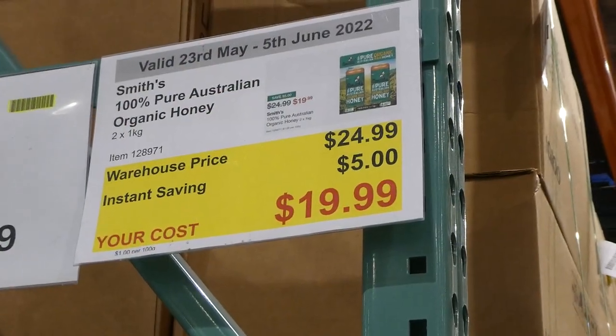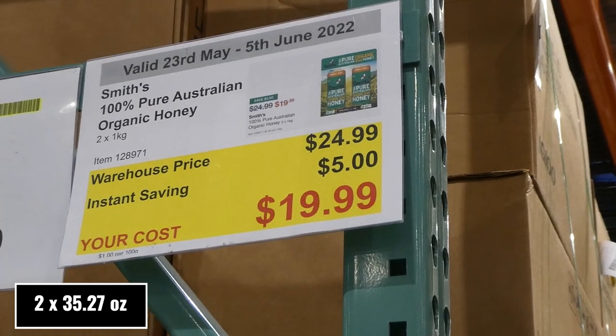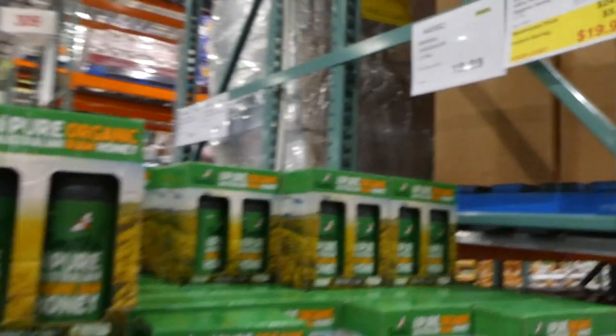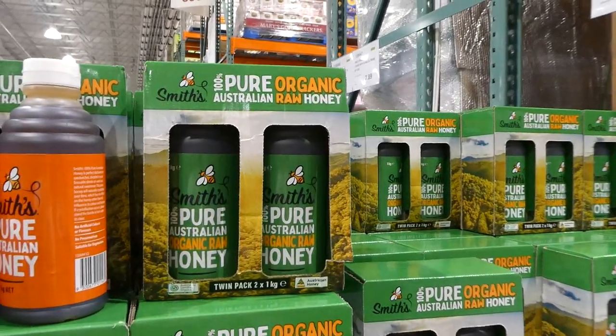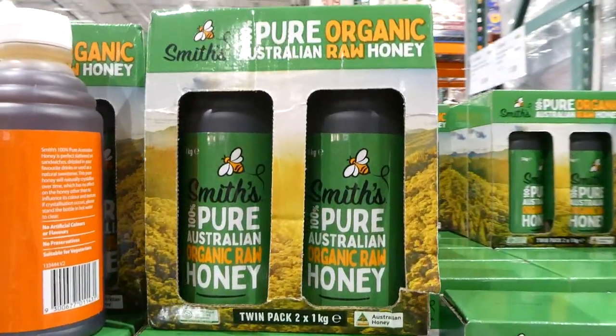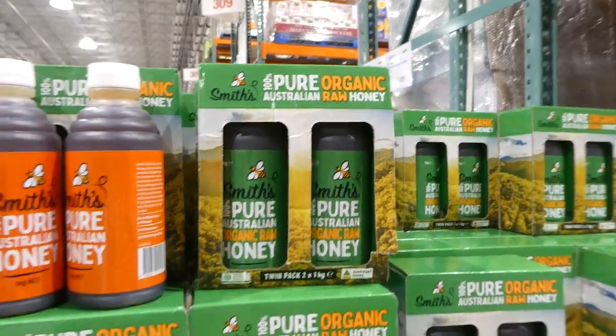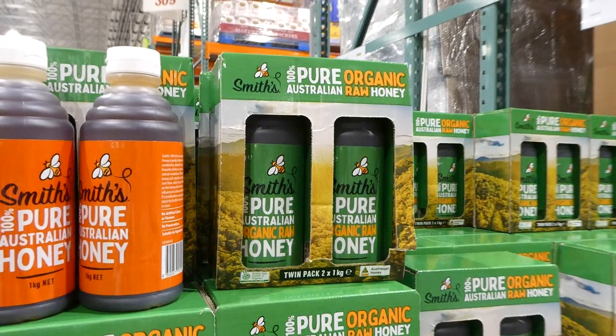Smith's 100% pure Australian organic honey. You get 2 of the 1 kilo jars for $5 off, down to $20. So someone asked me the other day what raw honey is, and they thought maybe it had honeycomb in it, and it just means that it's not processed in any way. Sorry, I'm moving around because my little one keeps waking up.